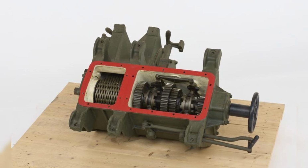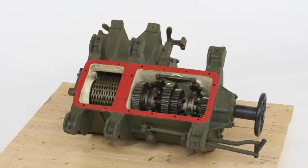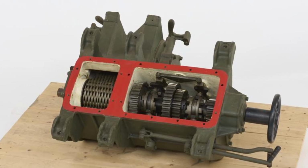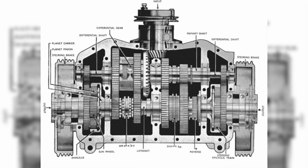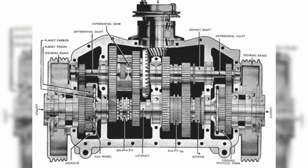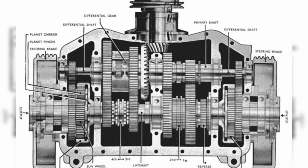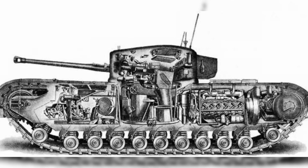Dr. H.E. Merritt, the man who rewrote the Churchill's specification in the desperate summer of 1940, went on to see his gearbox design used across a generation of British tanks that followed. His name is barely remembered outside specialist circles. His gearbox outlived him in every British tank built for 30 years.